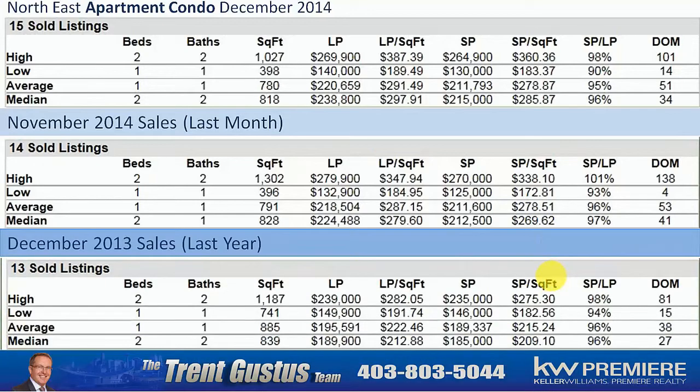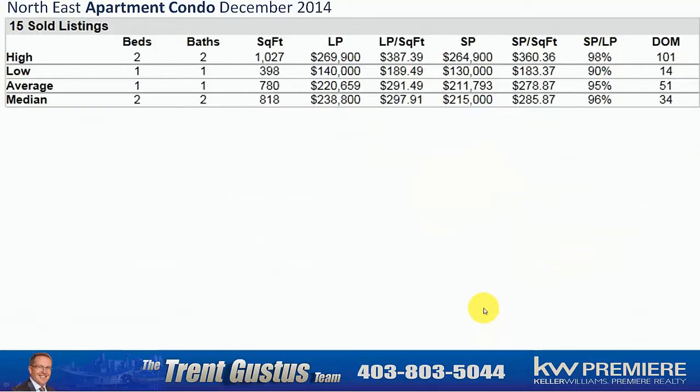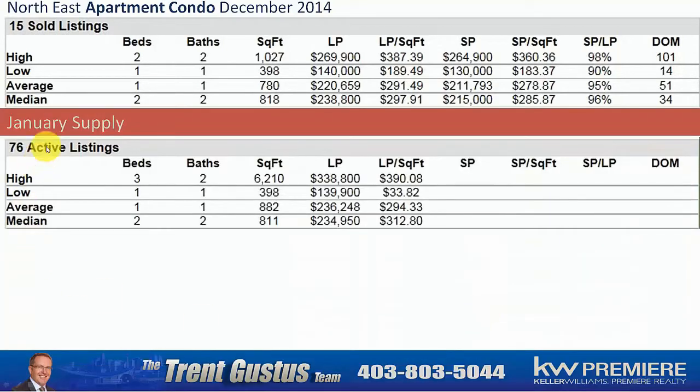And we look at the previous year, very much the same sales, a little bit better this year, but not much. And priced at 209 to 215 a square foot. So price is definitely up this year compared to last year in December. Now we look at the inventory supply. We can see 76 active listings. That means there's lots for buyers up there.